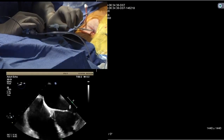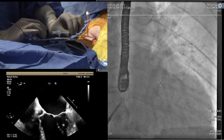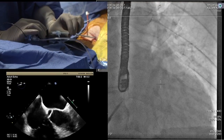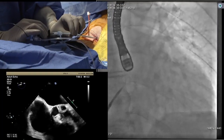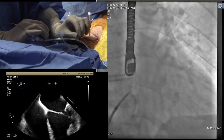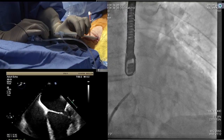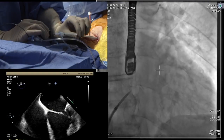So this is a beautiful four-chamber view. What you'll do right now is take the annulus, where the clip is. You see the tenting, nice tenting. Don't move the view. All the way down. 4.1. And how much should it be? About four, four and above.